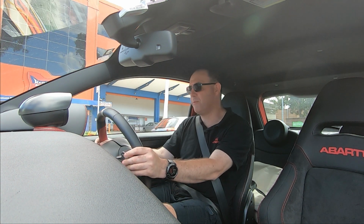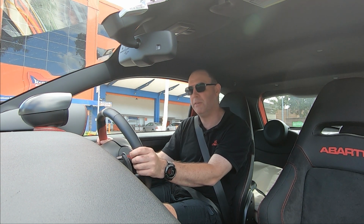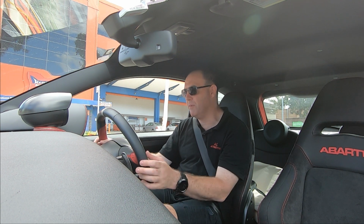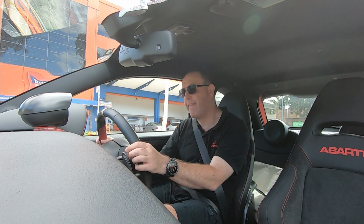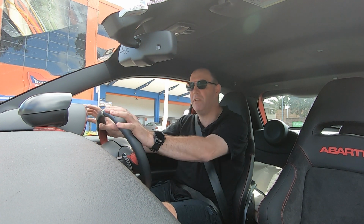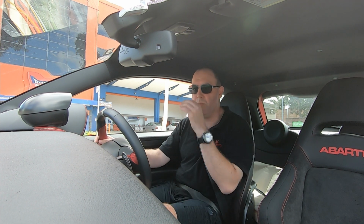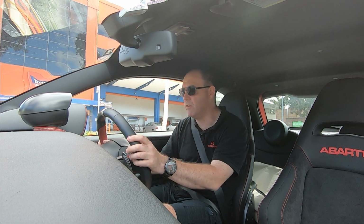But it feels very nice. The steering feels nice, you've got that racing-looking wheel, and it just has that feeling like you mean business. Vision out the front for me, because I'm tall, the rear vision mirror gets in the way a little bit of the vision. Vision out the side.